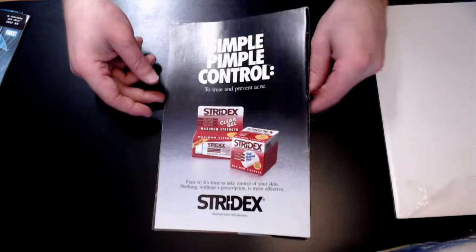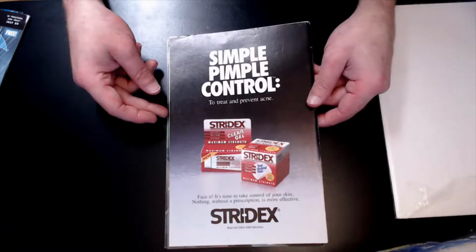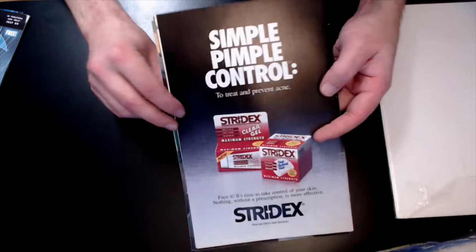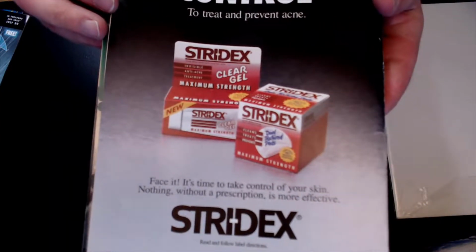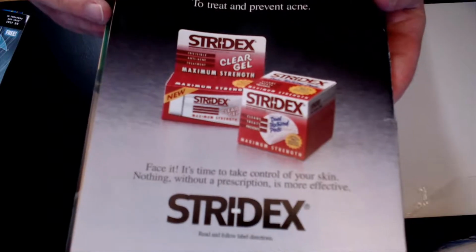And then, of course, simple pimple control to treat and prevent acne. Stridex pads. Face it, it's time to take control of your skin. Nothing without a prescription is more effective.